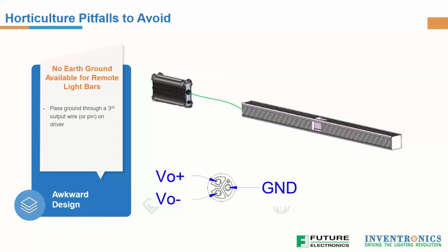Also, consider the driver and the fixtures installed at the top of the greenhouse. From the safety perspective, it's normally requested to ground the fixtures, but for fixtures installed at the top side of the greenhouse, it is not easy or convenient to add an additional grounding wire to ground the whole system. So our driver has a special design to operate the RS interface at the output, so you can connect the driver and the fixtures together to ground the whole system. It really helps to simplify the field wiring.